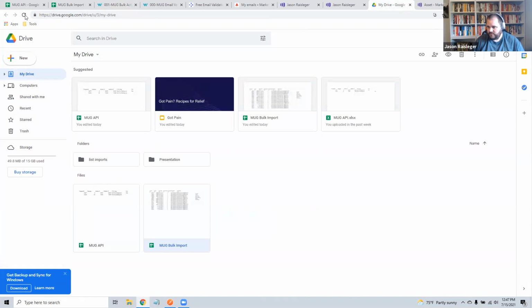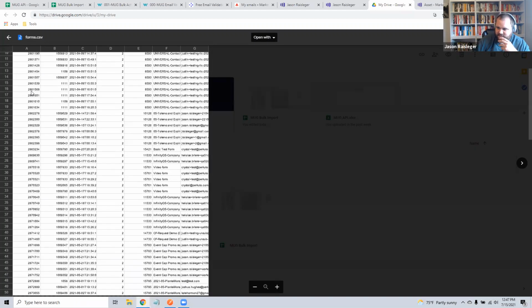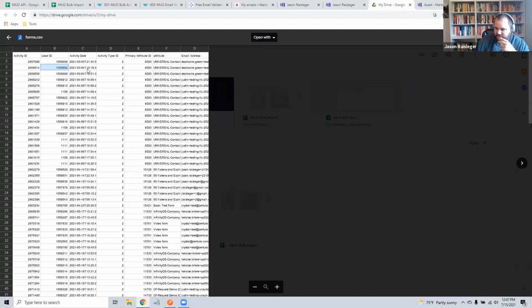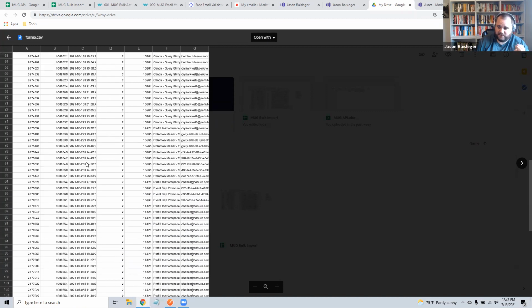And then we'll see. Here it is. I can see which leads filled out which forms on which day. Here it'll give you the form ID, the form name, the email address, and you can add in more Marketo information about the lead itself.